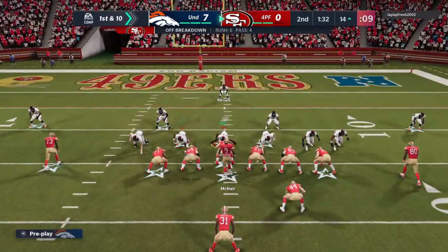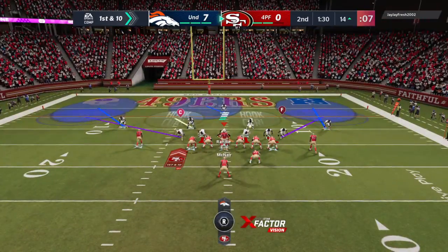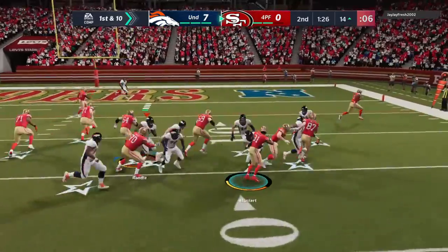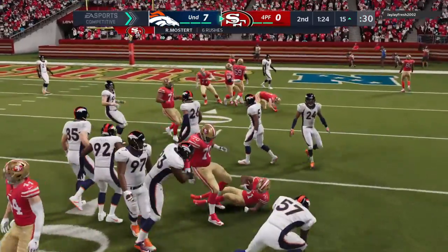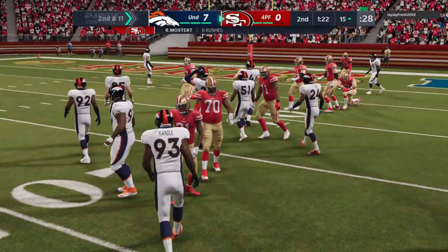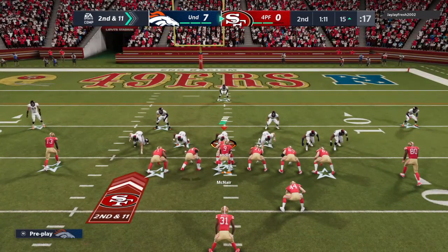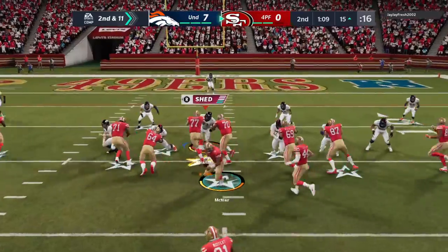Here's a first and 10 at the 14-yard line. Here's Mostert. And this play goes nowhere. Losing yardage back to the 15. Officially, it's a 1-yard loss. That's going to bring up second and 11.